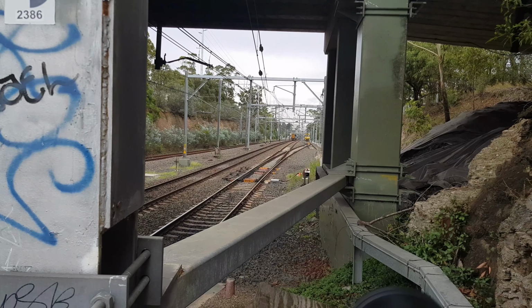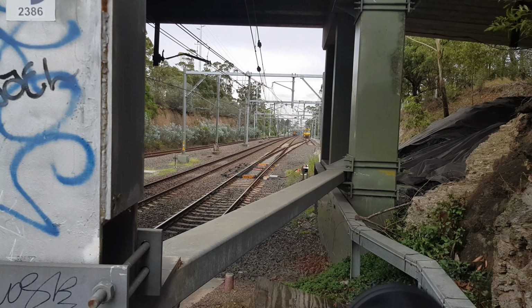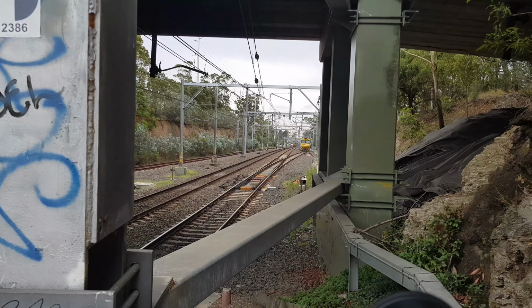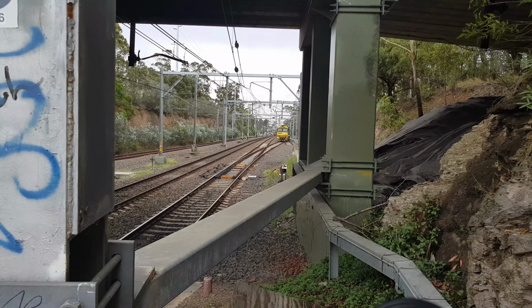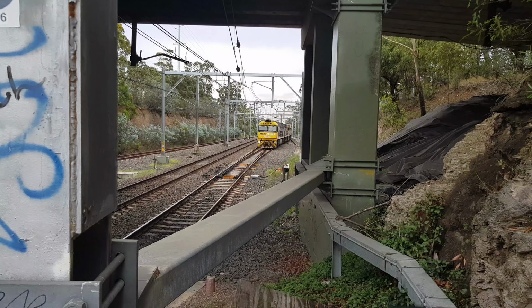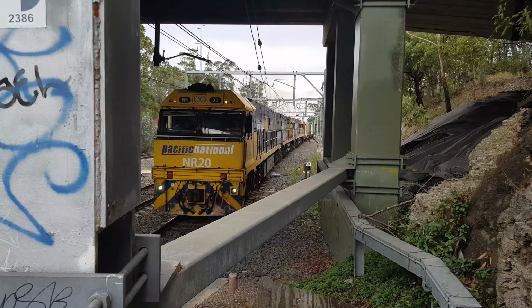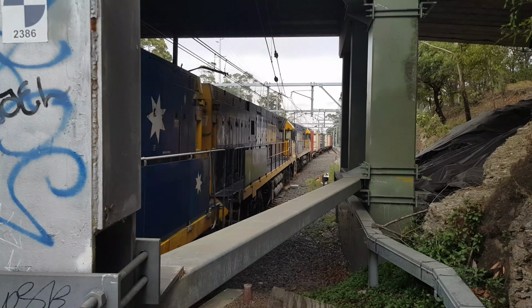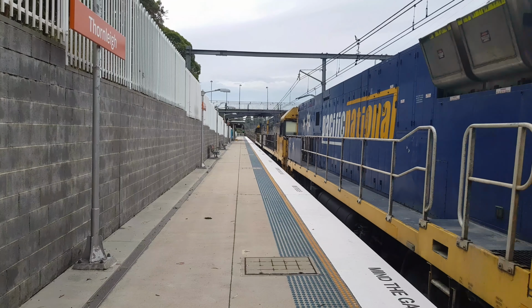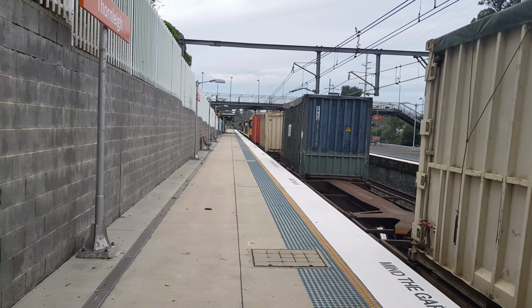And approaching, we've got 3SB1. Leading loco is NR20. Then NR66 and NR60.